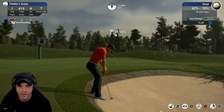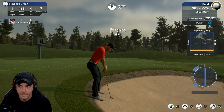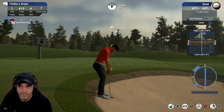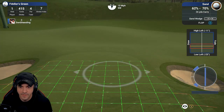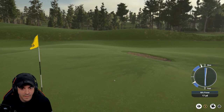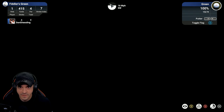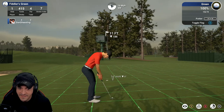It's a par four, huh? It's 15 yards away. Why don't we chip it? Okay. Save par here on this rough Ontario course. Okay, 11-footer here. This is definitely makeable. Look at how fast that green is.